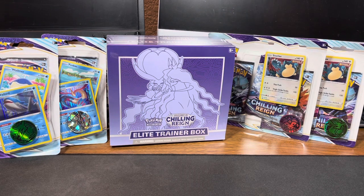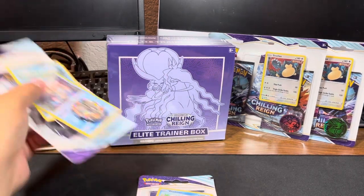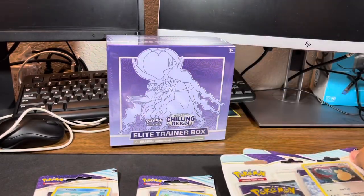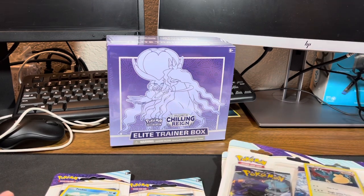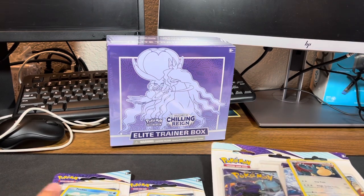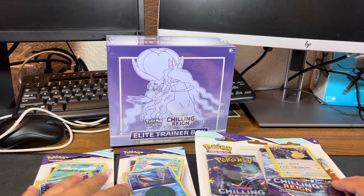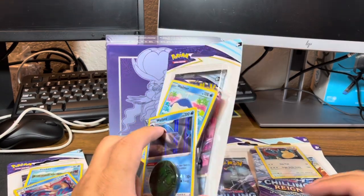So, yeah, I'm kind of opening up the last of this pot again. Kind of getting rid of all the Chilling Rain, even though I haven't pulled the chase card, but it's fine. I'm learning that you just buy a couple and then you gotta have a limit. I haven't learned where my limit is on purchasing product right now, but I do need to put a budget because right now my budget's kind of out there.